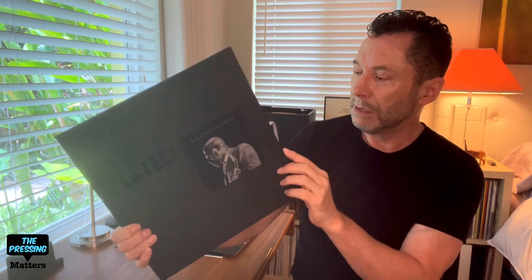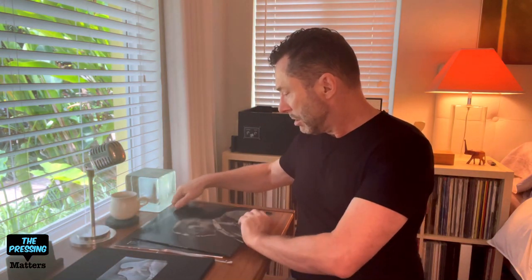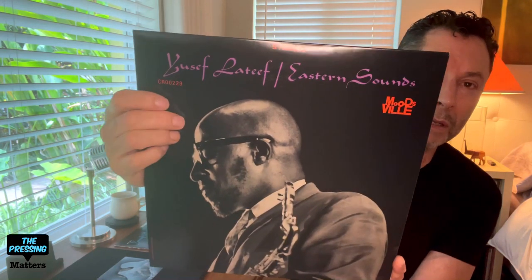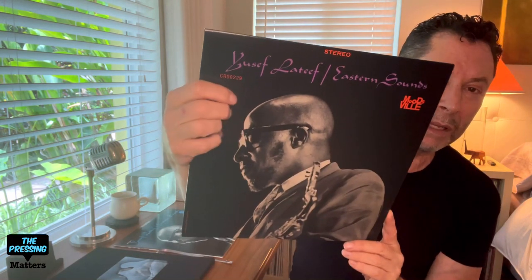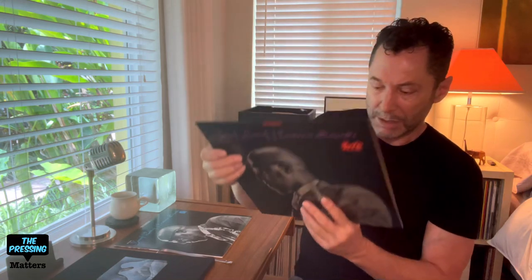The Yusef Lateef, very briefly, comes like this in a slip case. You can see the reflection there. It's a black shiny embossing, a nice shiny picture there, and a ribbon slip case that pulls out the record. The record looks like this. The jacket, I mean. They use a nice purple font for the title, the orange Moodsville logo, and an orange stereo logo, which is very nice and discreet. The photo reproduction is excellent too. It's a pretty substantial feeling jacket.